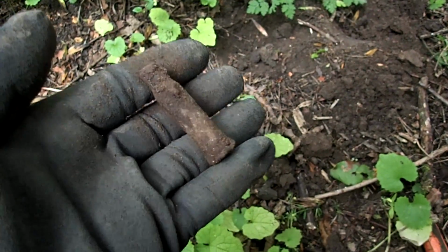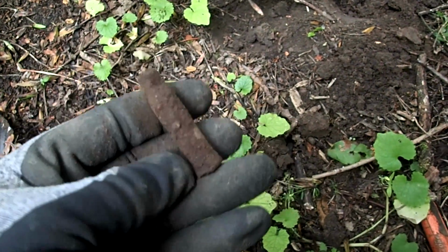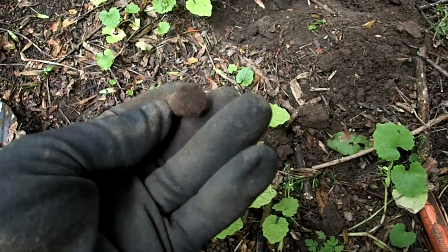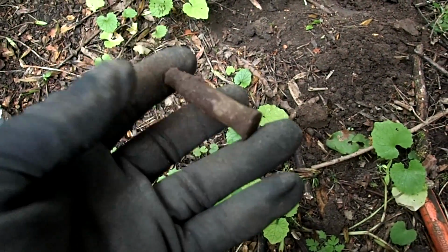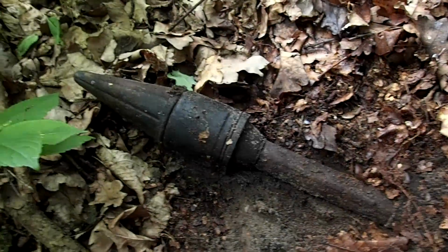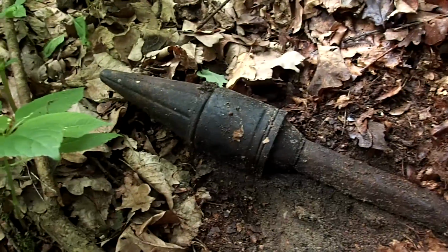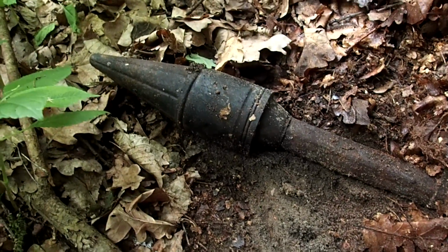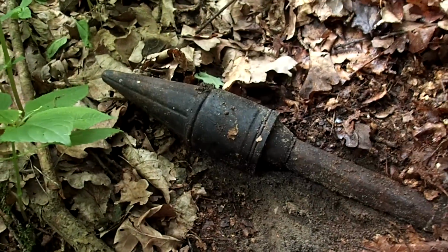And a Soviet-ish rifle munition, the equivalent of the Germans' K98. Well, we decided we're not going to touch it, but there you go. That is a live head from one of the Soviet rocket launchers just lying here.